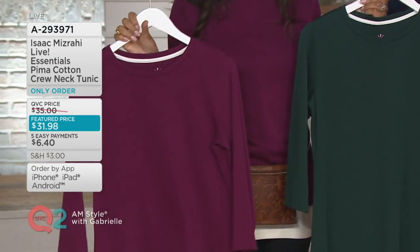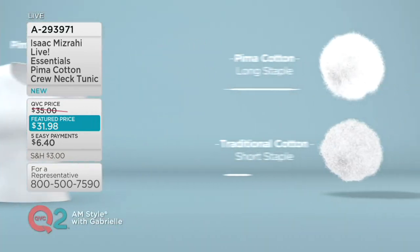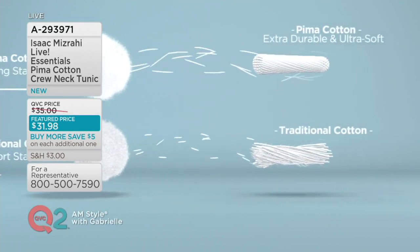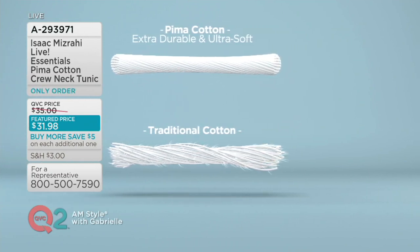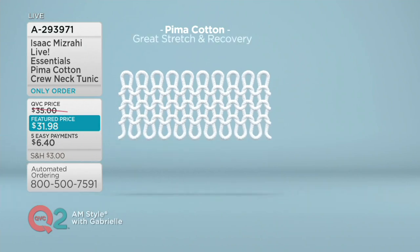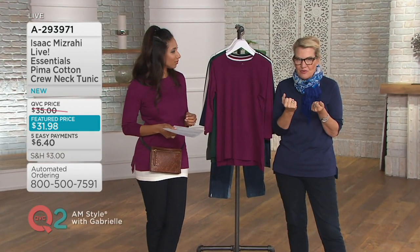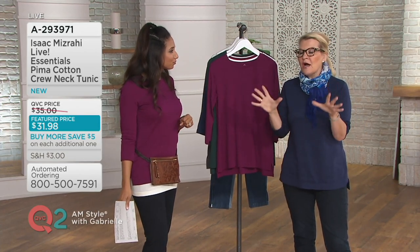Pima cotton. What's Pima cotton? I've got a little animation coming up to really help you explain. Here's a t-shirt. If you look at the top one, that's a Pima cotton staple. It's a long staple. That's a fluffy cotton ball. Very long staple. That's what you get with Pima cotton. Extra durable and ultra soft compared to traditional cotton. The fabrication is superb. It has that natural stretch and recovery. So while this is a 100% cotton t-shirt, it has all that great weight. It is totally breathable, and it bounces back. So this doesn't have any spandex in it. It is 100% cotton.